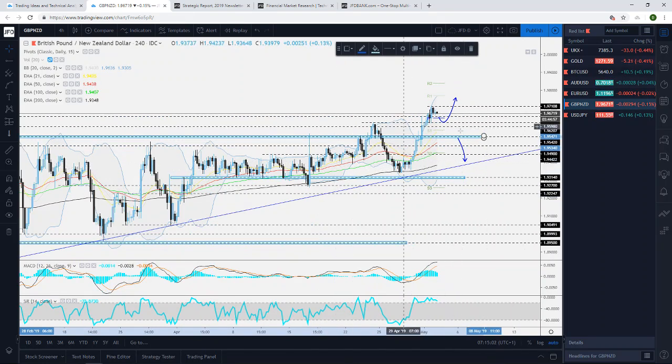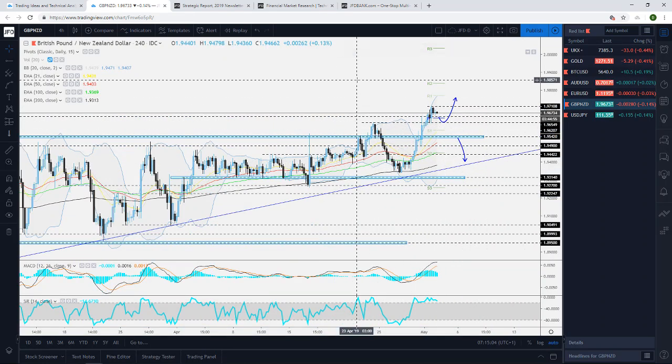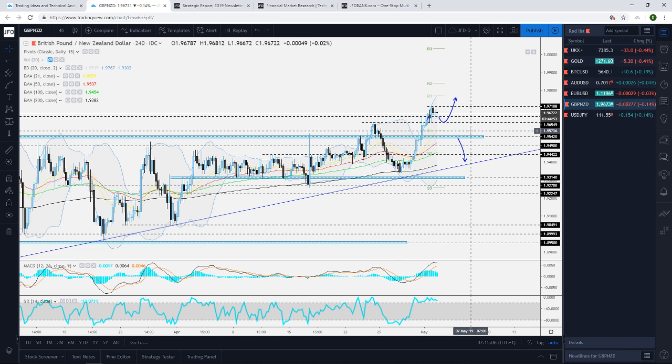So that's the game plan for GBPNZD. A very interesting pair. Let's see how it's going to play out. Today we do have the BOE, so don't forget that. Please check your economic calendars. Yep, we could see maybe a bit more volatility than usual. So yep, keep your eyes on that one.